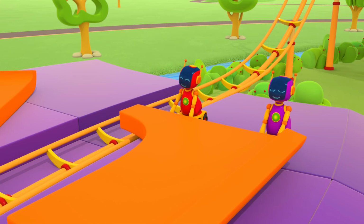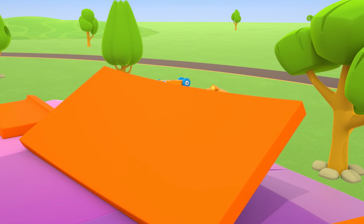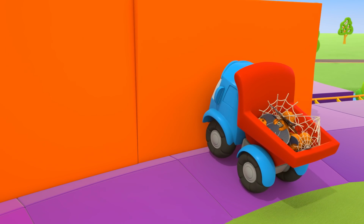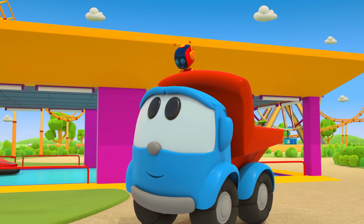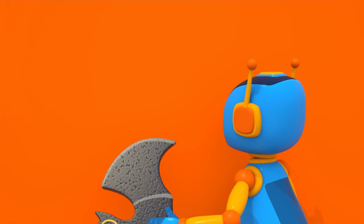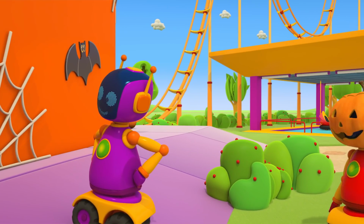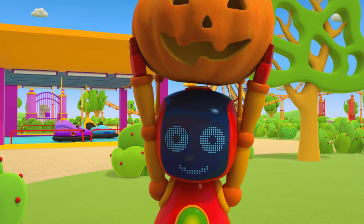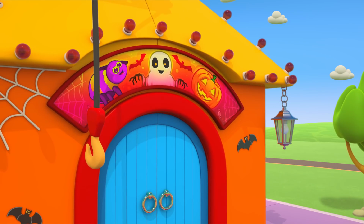And the robots are working hard. And Scoop. And Leo. They need to put the pumpkins out in front of the entrance. They're sticking a bat on the wall. They're putting up a spider's web. Don't be afraid, little robot. Above the gates, they're hanging a picture of a spider, a ghost, and a pumpkin.